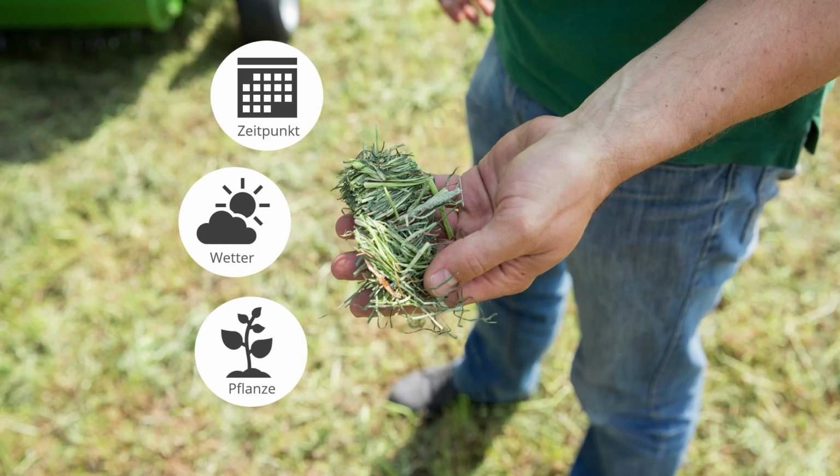I've put together some of the important influencing factors which we need to be able to handle in order to produce the best quality forage for our stock throughout the year. First of all, the timing. When do we harvest? The first cut in spring or the 6th or 7th in autumn? Also, the weather plays a vital role, whether it's dry, unstable or rainy. Last of all, the plant. What are we harvesting? Not all species are the same. Some are more robust, others are very fragile. Our machines are able to adapt to all conditions to ensure an optimal harvest.